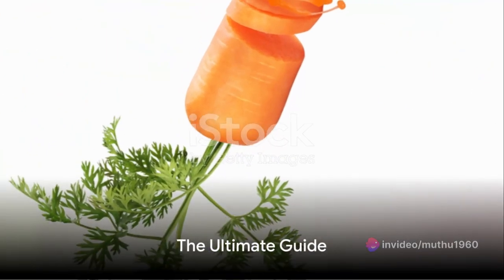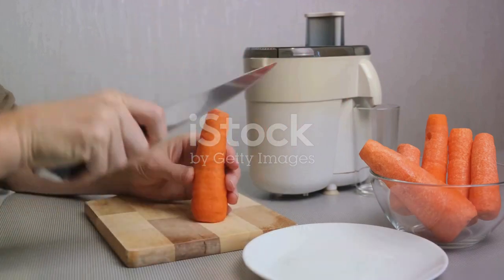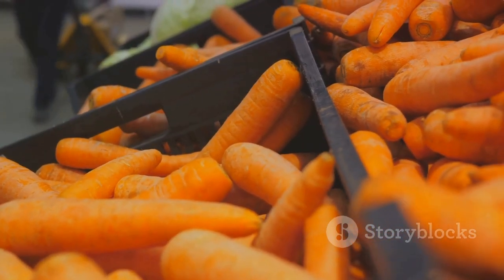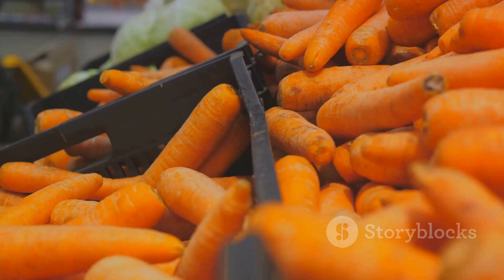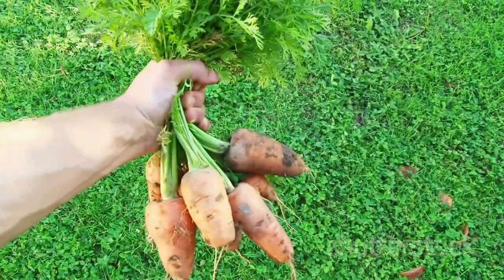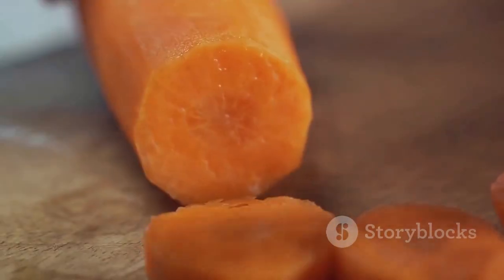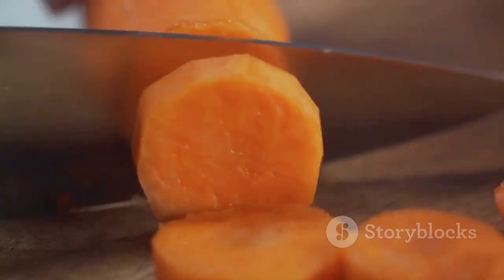To sum it up, don't peel your carrots, avoid overcooking or overjuicing, and limit added sugar. Store them correctly, and don't shy away from enjoying them raw. Follow these steps to unlock the full health potential of carrots. Enjoy this winter staple the right way, and let its benefits reflect in your health and beauty.